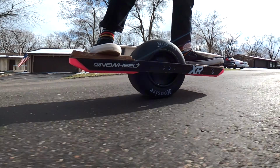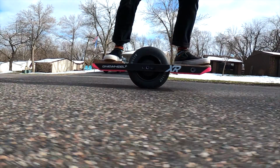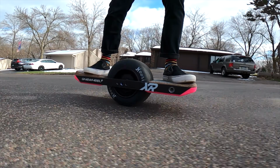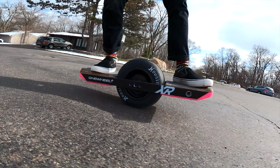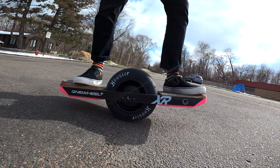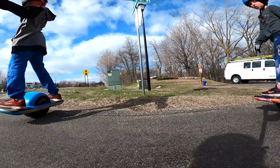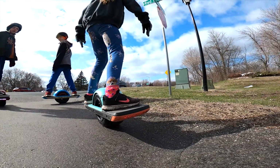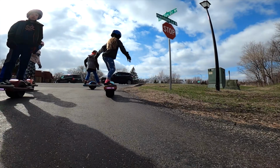It is super quiet, super quiet. You're just going, and there's nothing to be heard. In a little bit, I'll let you hear it, as we come up to a stop sign here and wait for the rest of the kids to catch up, and then we're going to take you into, right across the street, what we call Mother Nature's bowl. It's just a bowl in the grass, and we like to ride it like a bull.